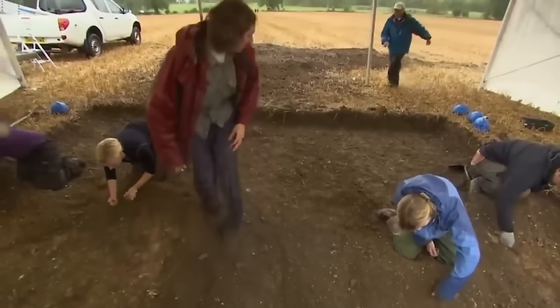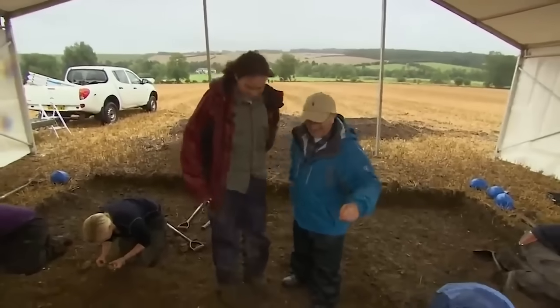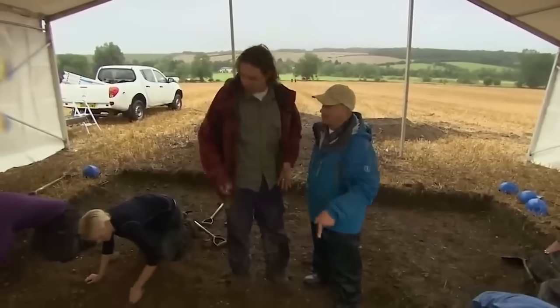Matt, can I come in your trench? Yeah, quick, get under the tent. It's getting worse and worse out there. It's miserable, isn't it? I think you're in the best place. This is where we thought there might be a mansio, isn't it? Yeah, and I'm pretty sure we've got it.